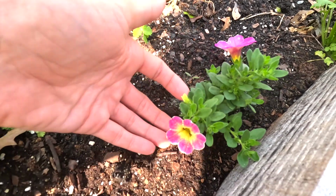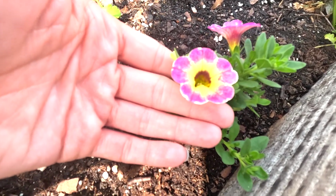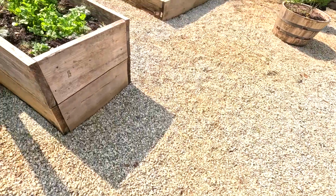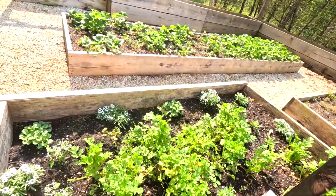There's some more pink lemonade. This one is just doing it. It's just growing. Oh, there's some ants in the middle. Just growing like crazy and blooming like crazy. And then the other one's in the cilantro bed. Oh, that's so exciting, guys. So we're gonna go up to the greenhouse now and take a look at all the other babies.